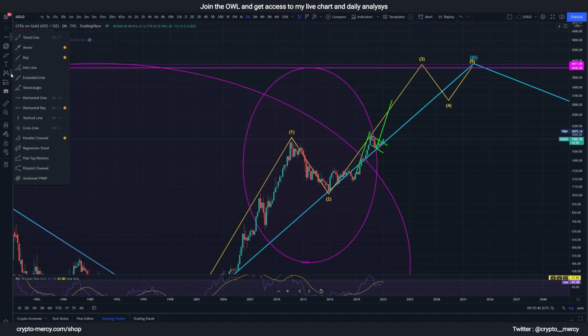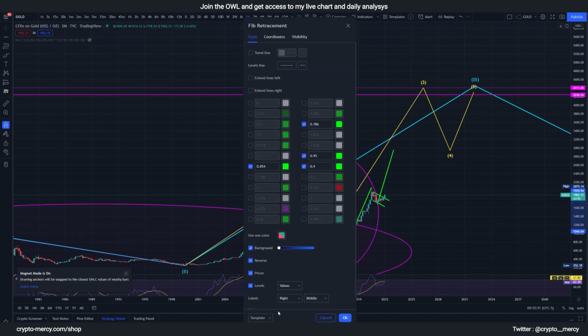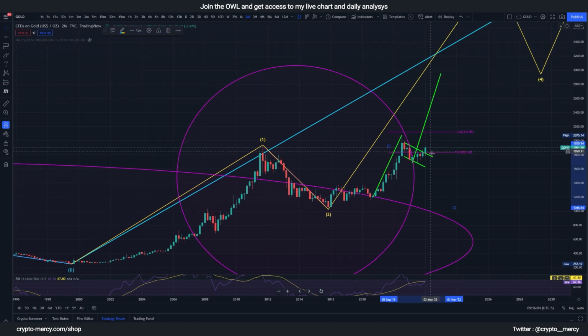the 1.23 fib. I'm gonna get out of this logarithmic and let's bring the fibs, flat B exact. And for me, breaking out, we can cheat a little bit, just like Bitcoin did. Let's cheat a little bit and let's go.